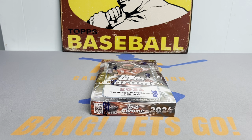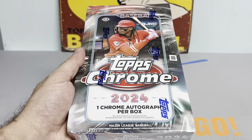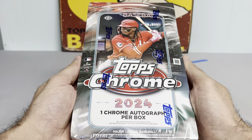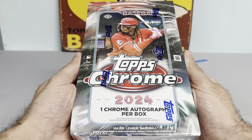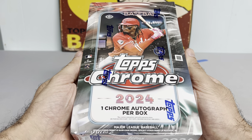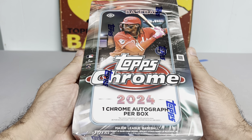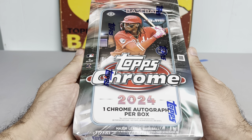So tonight we're going to be opening up the brand new release in 2024 Topps Chrome Baseball. Pre-ordered a case of Hobby and it arrived today right on time. So really excited to get into one of these on release day. Topps Chrome, always my favorite release of the year. Last year I ended up buying a case of Jumbos at the National.